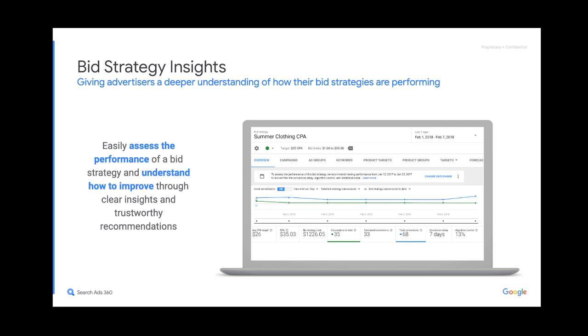Also, one very interesting thing with bid strategy insights is that you will start seeing some notifications with suggestions. For instance, if you have a conversion delay of 20 days and you are analyzing a period of 7 days, you'll probably get a notification to analyze a longer period and have a better view of your bid strategy performance.